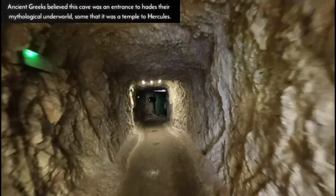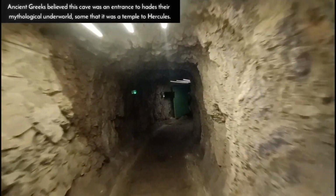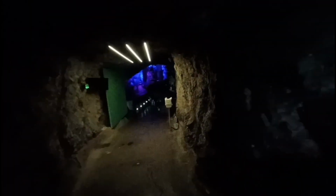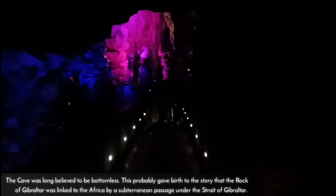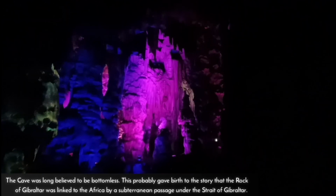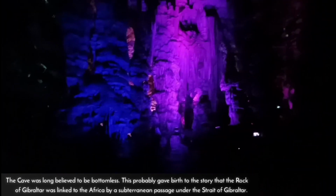Ancient Greeks believed this cave was an entrance to Hades, their mythological underworld, and some that it was a temple to Hercules. The cave was long believed to be bottomless. This probably gave birth to the story that the Rock of Gibraltar was linked to Africa by a subterranean passage under the Strait of Gibraltar.